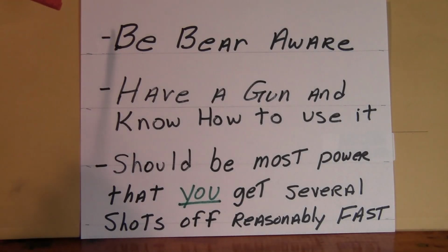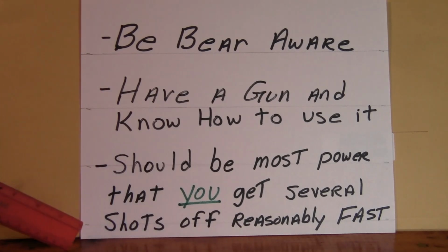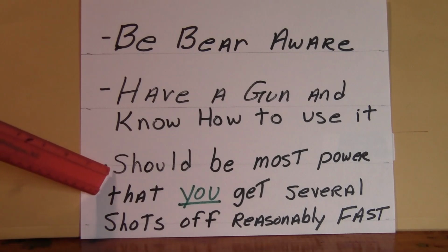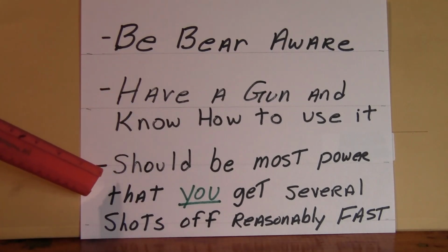A few important rules while in bear country using a firearm. Number 1 is be bear aware. If you have any bear knowledge, read up on their habitat and where they're most likely to be, what happens when they charge. That's very important. Also, have a gun and know how to use it. A lot of people that buy a gun think they're safe. They don't practice enough with it. The gun you should be carrying should be the most powerful gun that you can get several shots off reasonably fast. If that's a 10 millimeter, then carry a 10 millimeter. But just remember that according to the results that I came up with, you're definitely putting yourself more at risk with a 10 millimeter than a 44 Magnum.